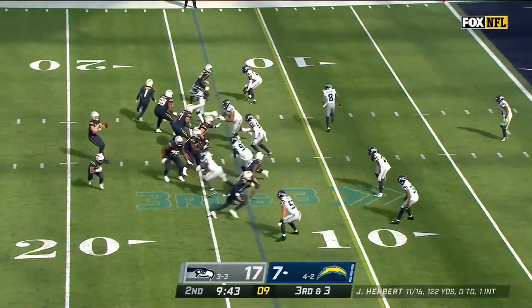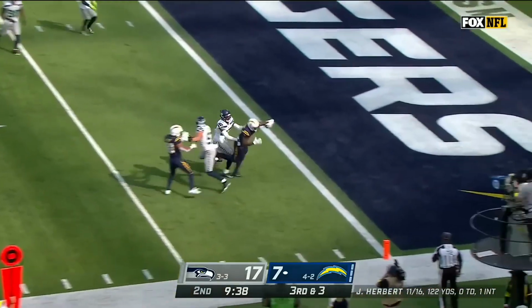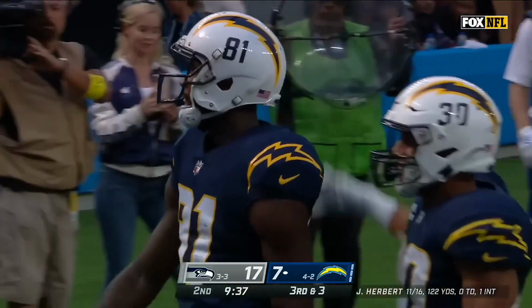DeAndre Carter in motion on 3rd and 3. Herbert, Williams at the 10, at the 5, in the end zone. Touchdown, Mike Williams.